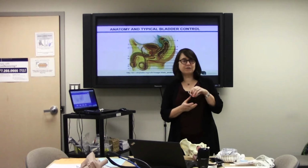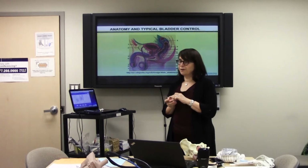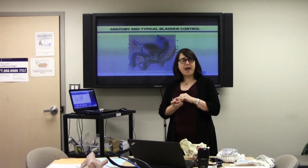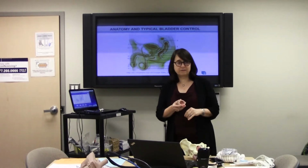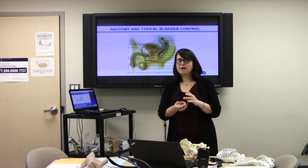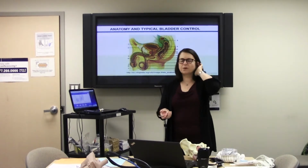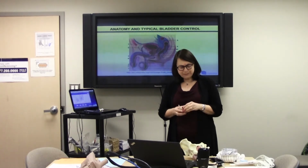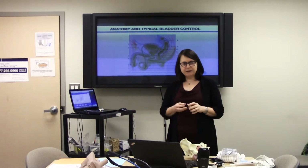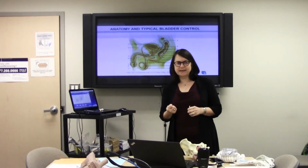So your bladder has two functions. It's resting, and when it's resting, it's storing urine. And when the bladder contracts, that's when it sends the urine out. So your bladder is resting, and the urine is staying inside. This is before surgery or any prostate problems. The bladder starts to stretch, and when it stretches, the bladder gives a little spasm, and it says, hey, brain, I need to pee.